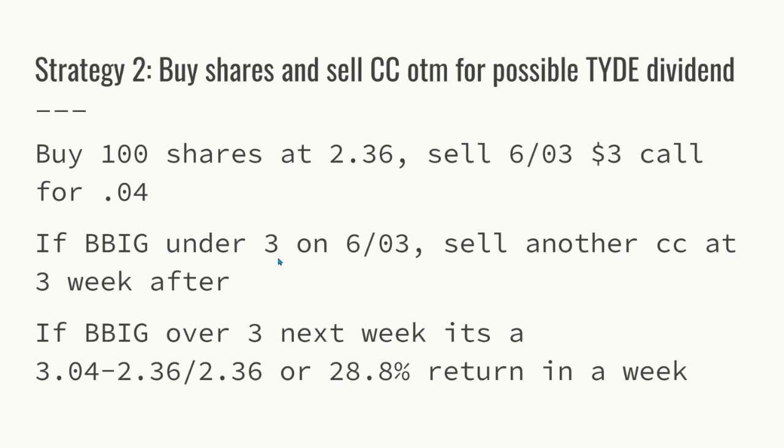If BBIG ends up being under 3 next Friday, just sell another covered call at the same $3 strike price if you want the week after. Keep bringing that money every week. If BBIG happens to be over 3 next week, that'd actually be a good thing.